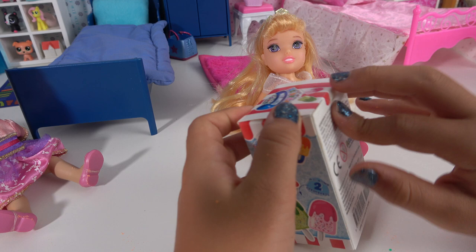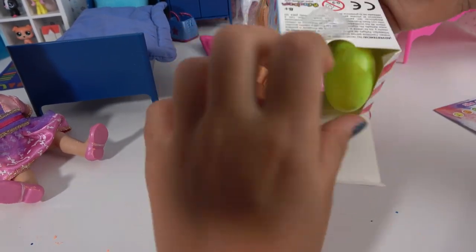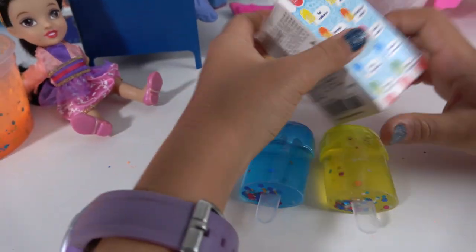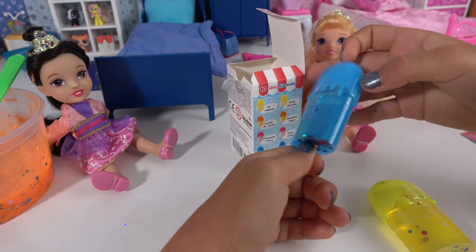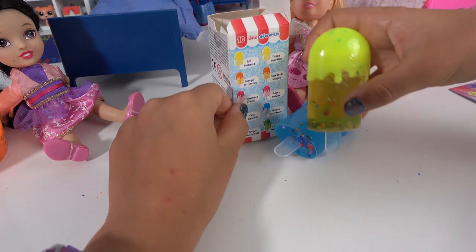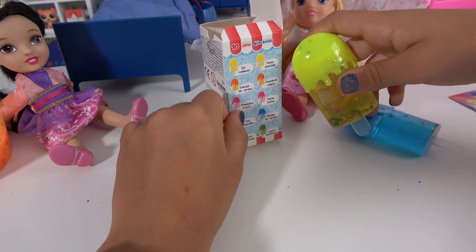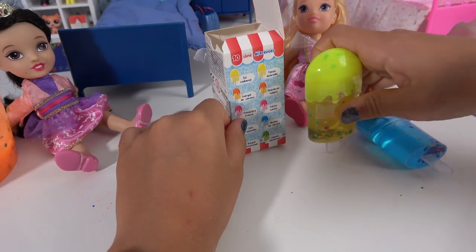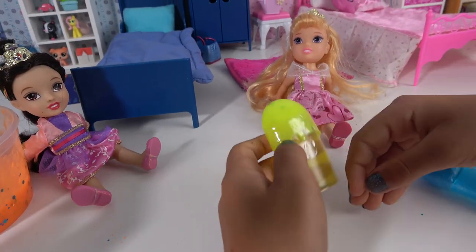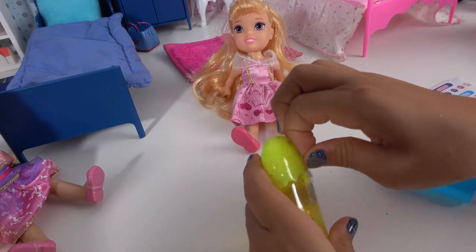Wow. Okay, oh, I think we got, I don't know which ones we got. Let's see, summer skies. This one is the summer skies one. And this one has to be the radiant sun or the fun party right there. Okay, so let's open them up and play with them. Where's the tear strip? Oh, is this a tear strip? Oh yeah, it is.